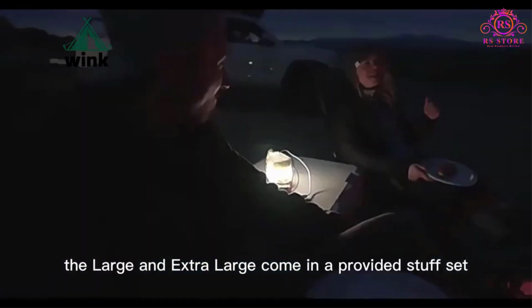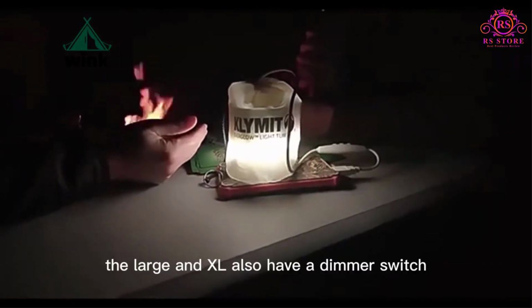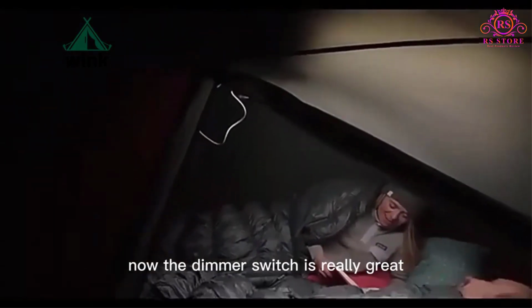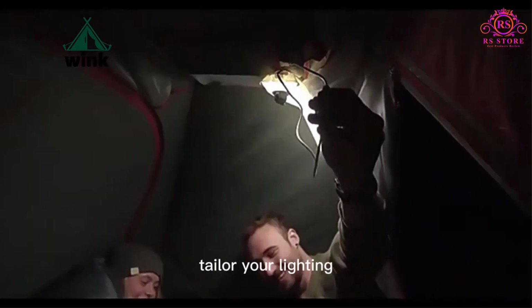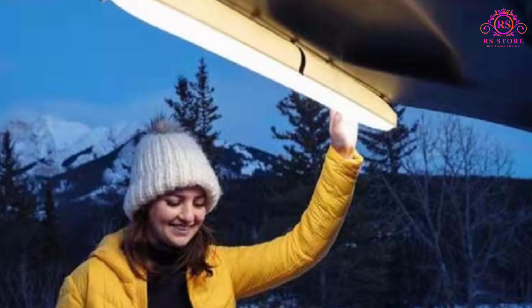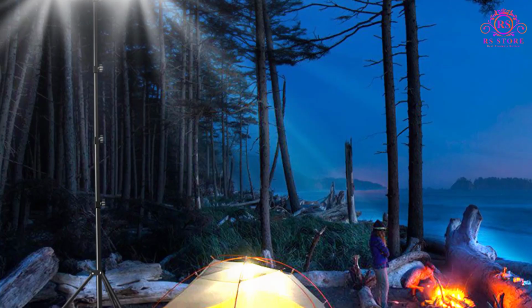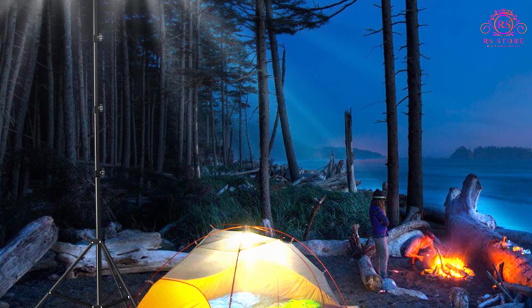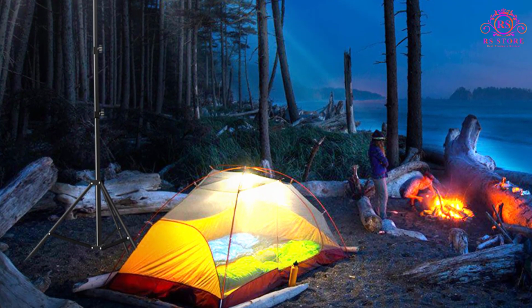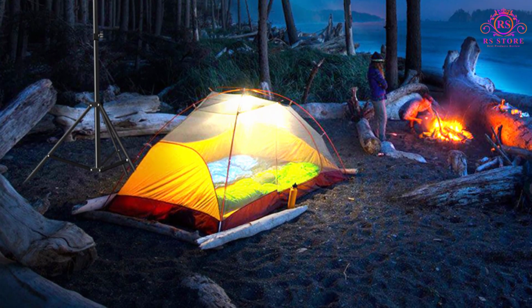The inflatable folding lamp's power source is a rechargeable battery, which is a significant advantage for campers who prefer eco-friendly and cost-effective solutions. The battery life is impressive, providing several hours of continuous illumination on a single charge. It can be conveniently recharged by USB, whether from a power bank or solar panel, ensuring you never run out of light when you need it the most.